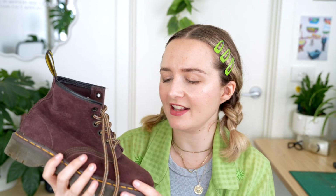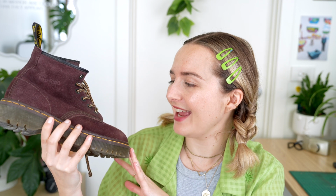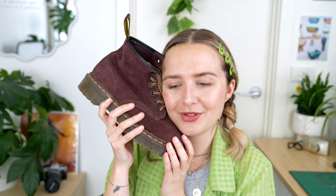Now some people say sizing for the made in England Doc Martens, or any that were made in the 90s, is a bit different, and I have to say these are a little bit different. My feet pretty much fit the whole way, but they're very wide all the way through, but it might just be the style of the shoe to begin with. It's just very wide. I have to wear thick socks with them and I love them so much.